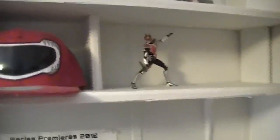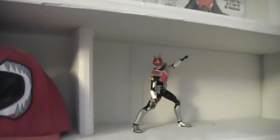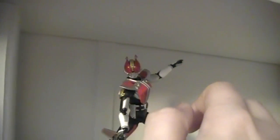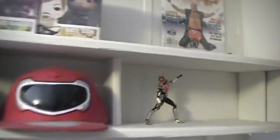Over here, what I got for Christmas, the SH Figuarts Kamen Rider Den-O. I like to keep him out of the box. One of his antennae is kind of bent, so I just keep him out of the box. I may get another one just for showmanship, just to keep in the box and show off, but he looks good there.